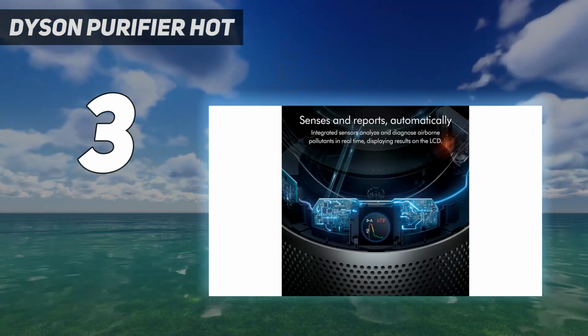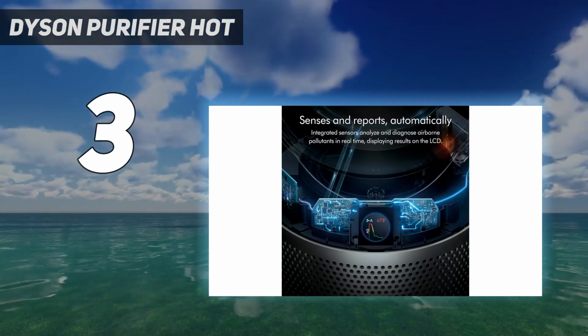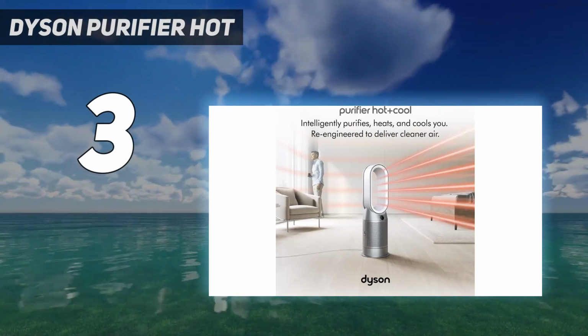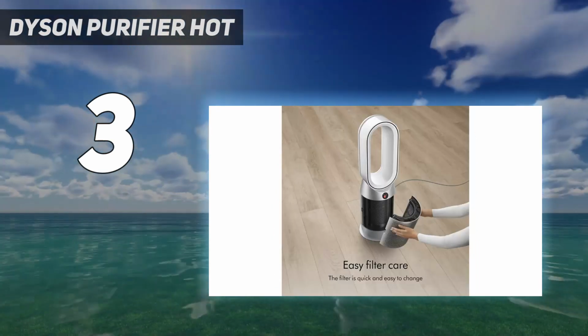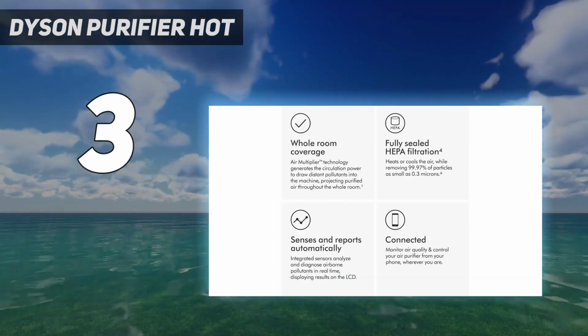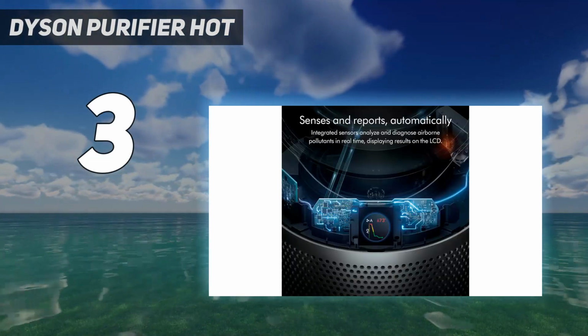In spite of the fact that the Dyson has many functions, it's intuitive to program with the remote. In addition to changing the heat level, you can set the unit to oscillate, adjust the airflow speed and direction, set a timer, and turn on a night mode to dim the display and slow down the fan speed.